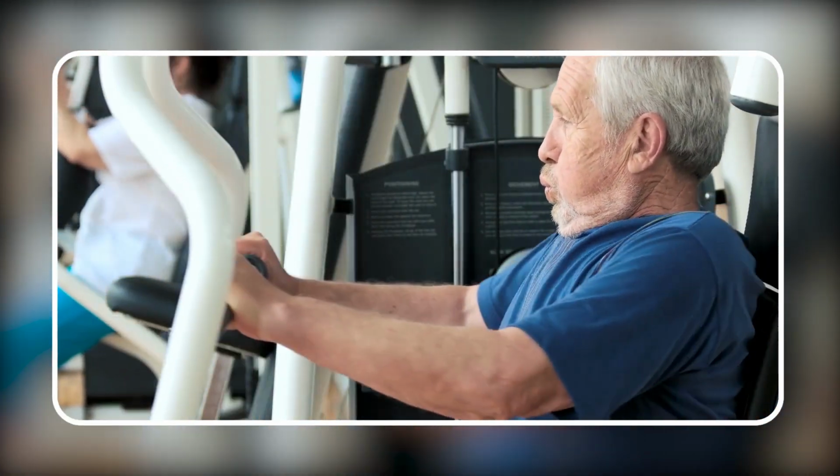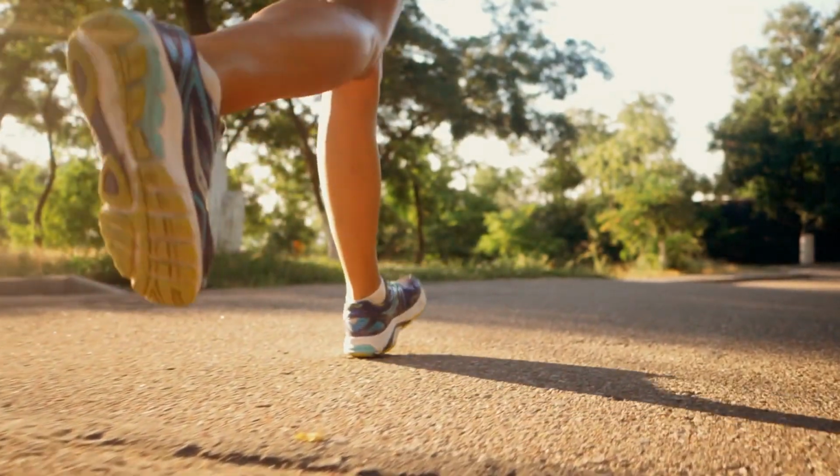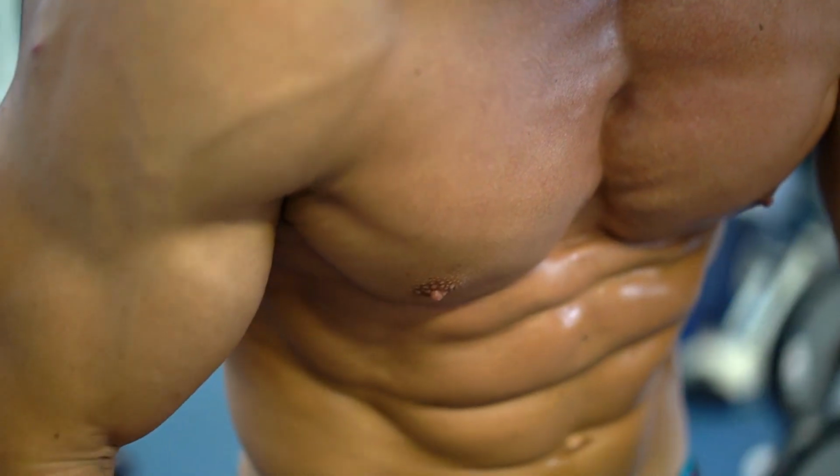Combining different kinds of exercise is the key to losing fat quickly. Cardiovascular and aerobic activity are the first pieces of the puzzle. Think about running, swimming, and riding, which get your heart rate up and make you sweat. The next step is to get stronger.